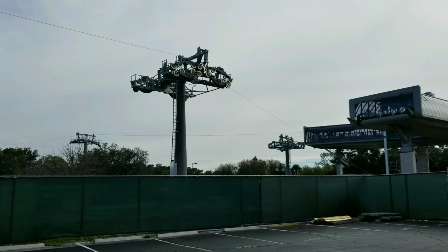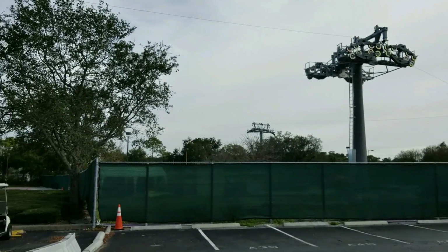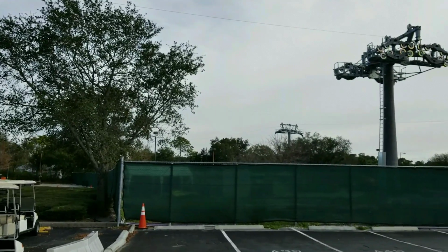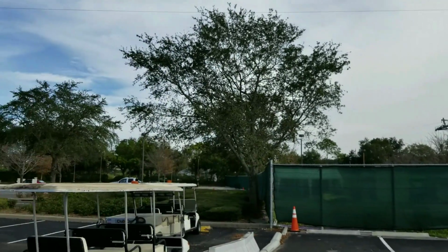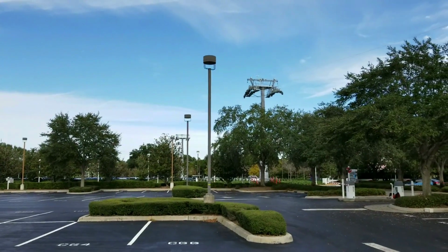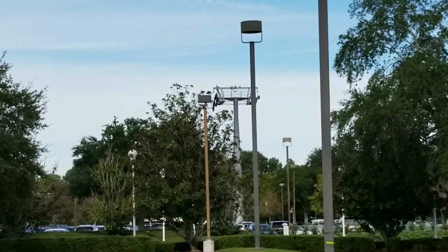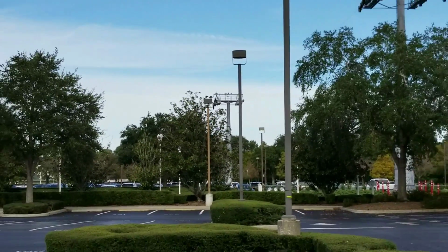It's going to probably happen over the next week or so. They're doing a lot of progress down by the Riviera into the turnstile here, and then eventually down into International Gateway. They're going to be closing down the Friendship boat dock once they do eventually run all the cabling and the haul rope down into Epcot.